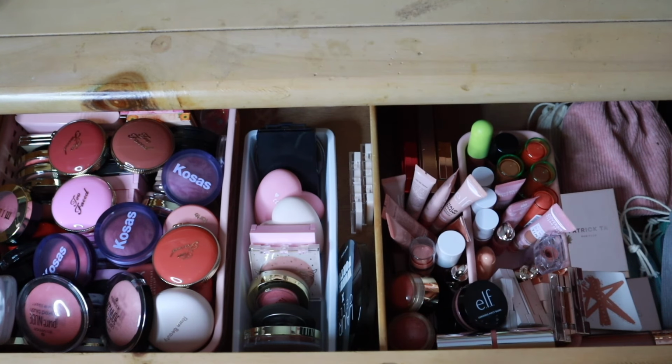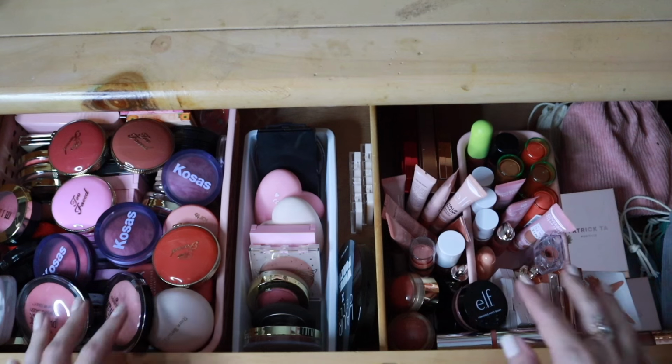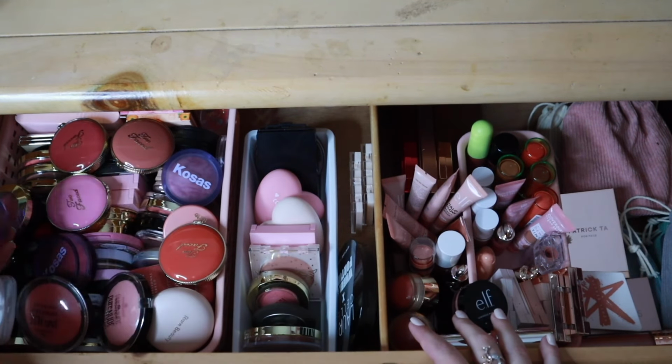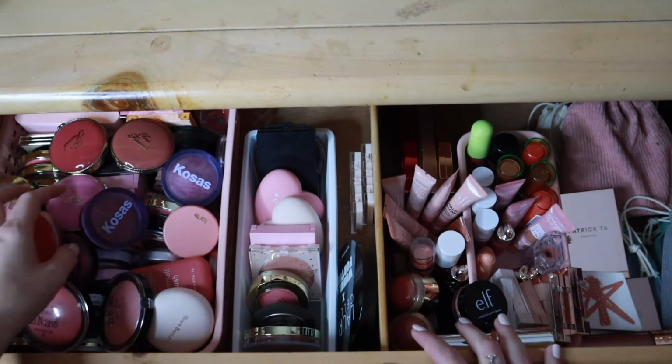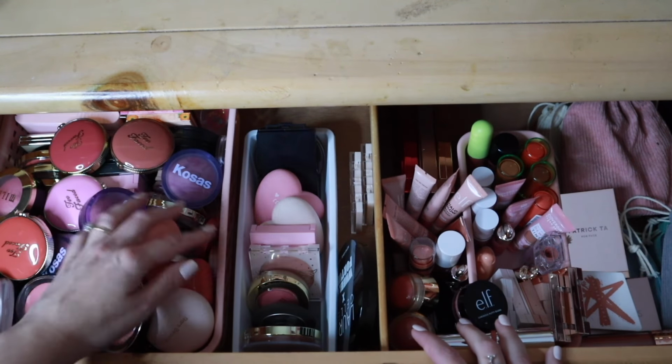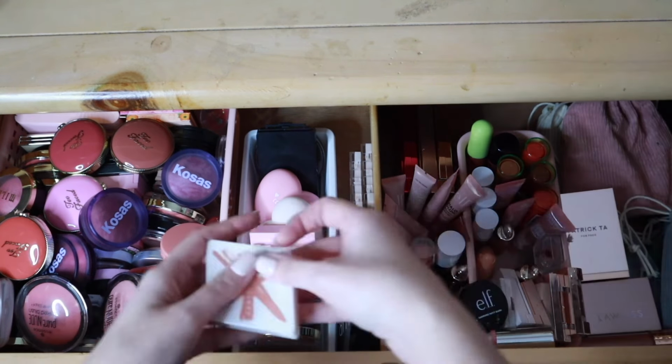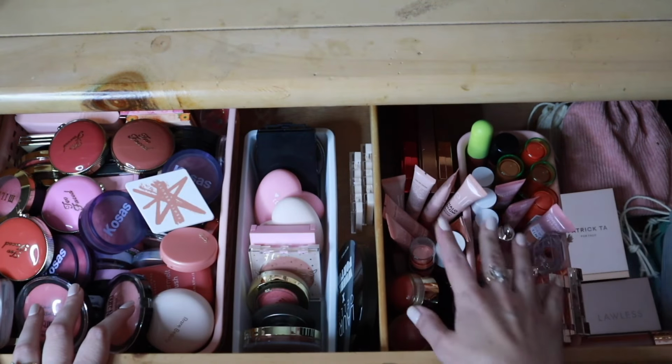If you have watched any of the last everyday makeup drawer videos I've had within the past 2 or 3 months, then you would have known how chaotic this drawer has become. These are all of my blushes. I have powders on this side, which you can see are completely overlapping with one another. I've just laid them on top. They're not even organized anymore. And the same thing here with the cream side. Well, this is actually a powder, so it should be over here. The same thing with the cream side.